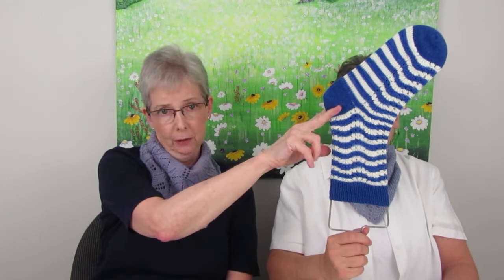So the pattern itself has either this butterfly heel that KF Jones created, or it does have a heel flap and gusset. Very nice. I'm working on the other one, and it's just a 4-row repeat. Easy as pie. Great knitting when you're watching something on TV, which I tend to do when I'm knitting. And hopefully I have enough left. I have a little bit more of another ball, so we're going to see.